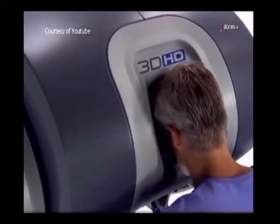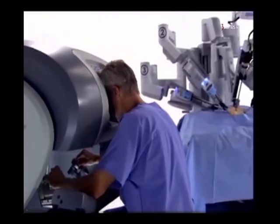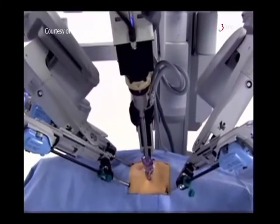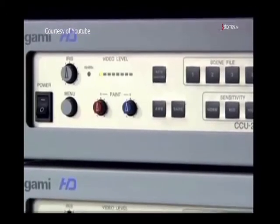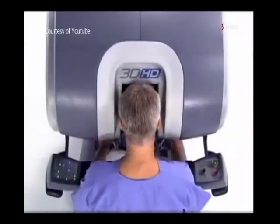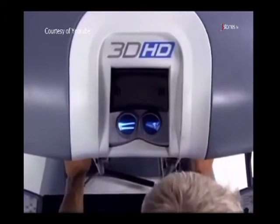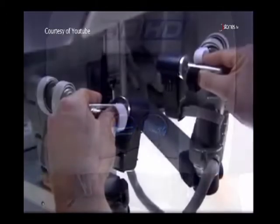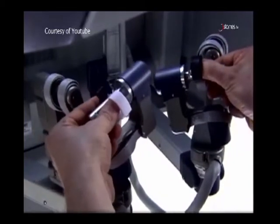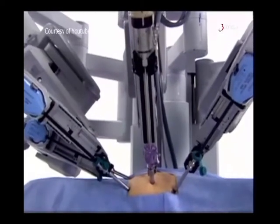Three network components comprise the Da Vinci Surgical System: an ergonomic surgeon's console, a patient-side cart with 4 interactive robotic arms, and a high-definition 3D vision system. Seated at the console, the Da Vinci surgeon views a remarkably clear 3D image of the surgical field. The system scales, filters, and translates the movements of the surgeon's hands on the master controllers to 4 interactive robotic arms on the patient cart.